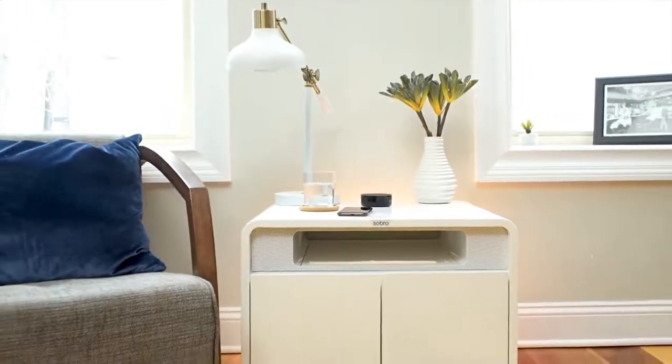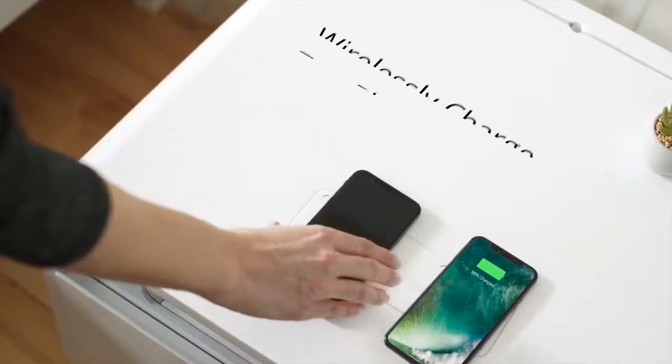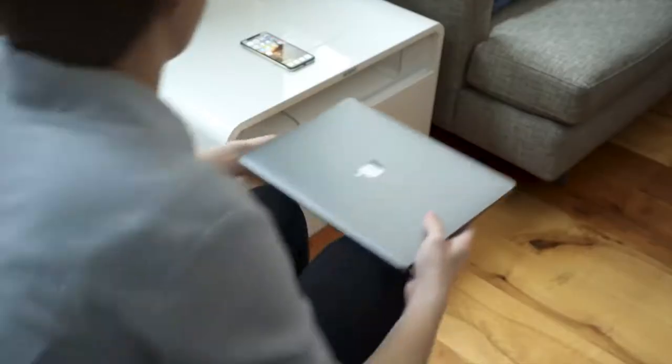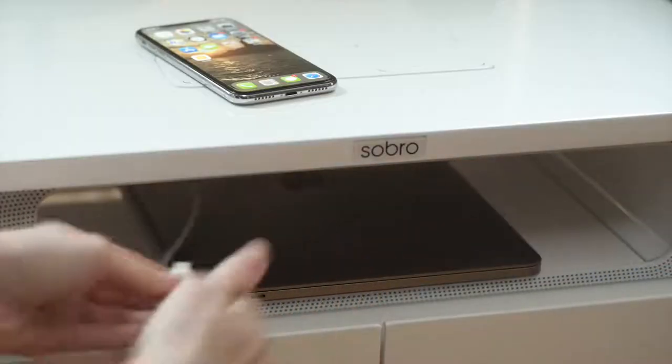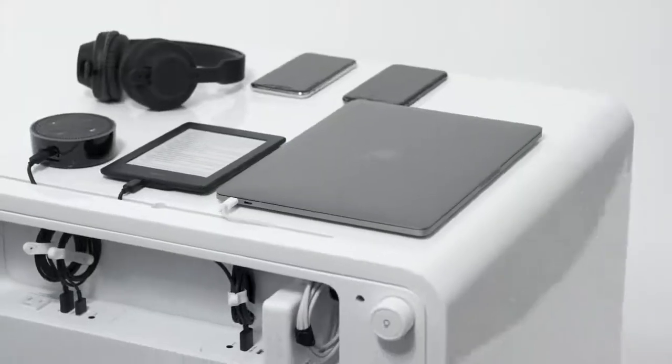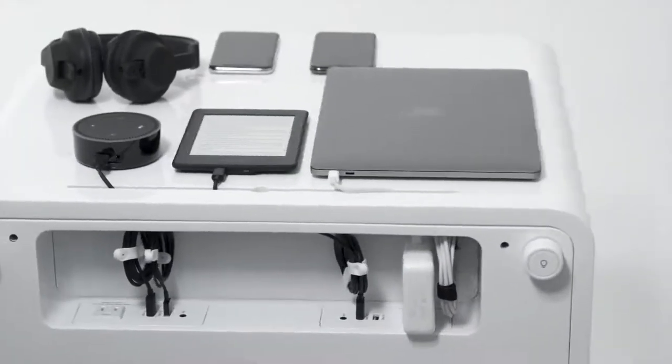Play some bedtime tunes or set the mood. Stream your Bluetooth audio from your phone through the built-in speakers. Or, for even richer sound, you can sync two side tables together. Stay powered up with the built-in wireless charging. We've also added four USB ports and two outlets on the back so you can charge all your devices. And our cord management system keeps everything nice and organized.